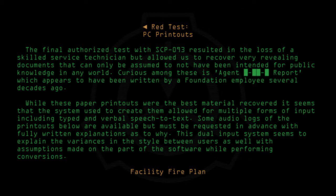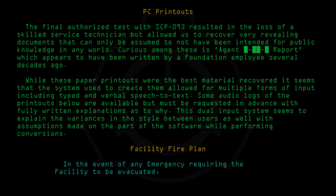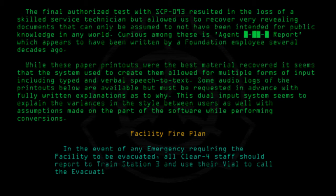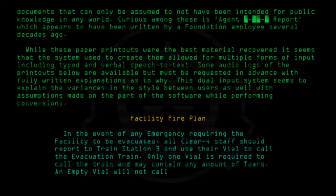Facility fire plan. In the event of any emergency requiring the facility to be evacuated, all Clear Force staff should report to Train Station 3 and use their vial to call the evacuation train. Only one vial is required to call the train and may contain any amount of tears. An empty vial will not call the train.